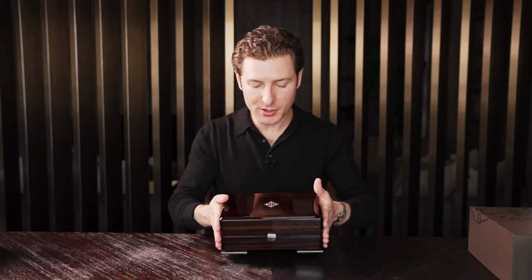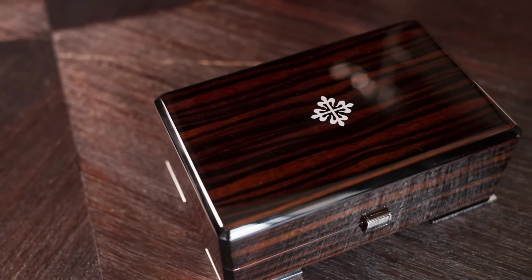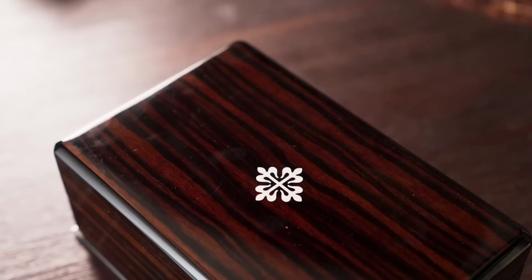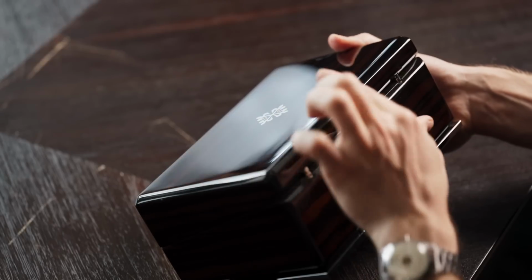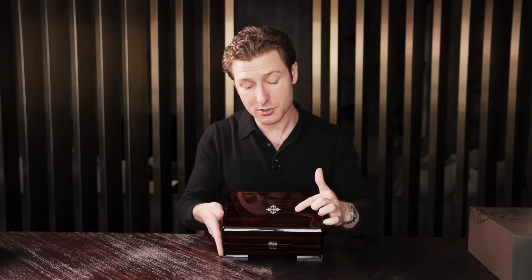Now, what I immediately noticed again is the weight and substance to this. Really great wood used here, lovely grain. I love the way the light hits this. There's a lot of little details, these little metal feet here, this lovely clasp, and of course the Calatrava cross right dead center. Now, this Calatrava cross goes all the way back to the Order of the Calatrava in Spain in the 12th century, and Patek has been using this symbol for over 100 years. But enough about the history, let's open the damn box.